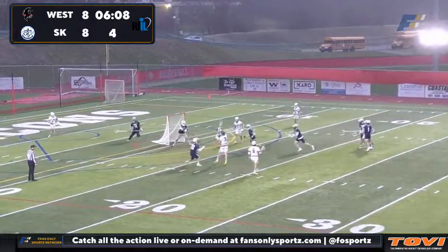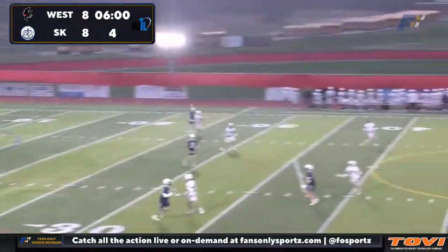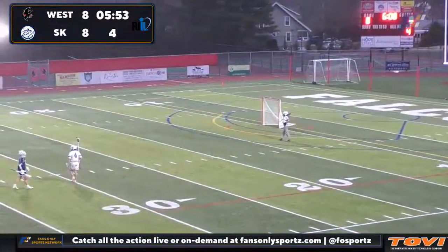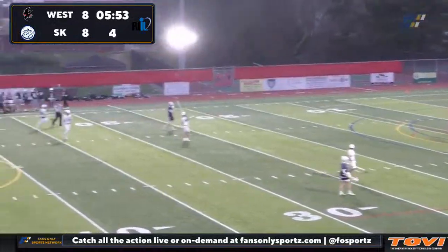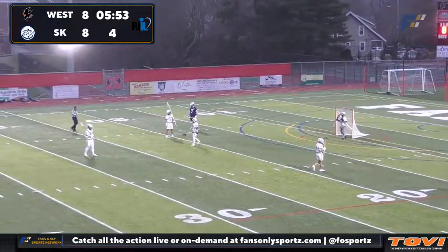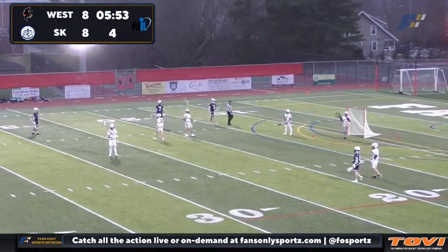Jack Major does a nice spin around move, looks for the bounce shot, won't go. Second chance shot will also get saved by McGregor as he looks for the clear. Pass is going to go way too high. Ball rolling out of bounds. And it will do so. Falcons get the ball back. Looks like there's a push during all that play, and it's going to be South Kingstown ball, surprisingly, after the referee corrects his call.